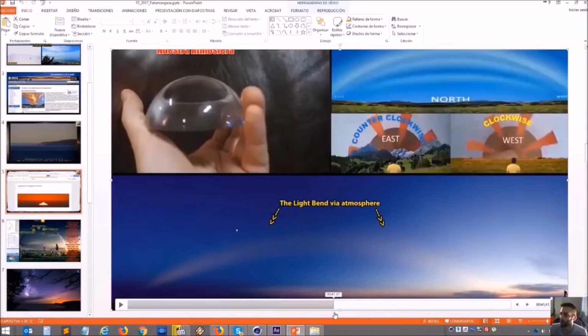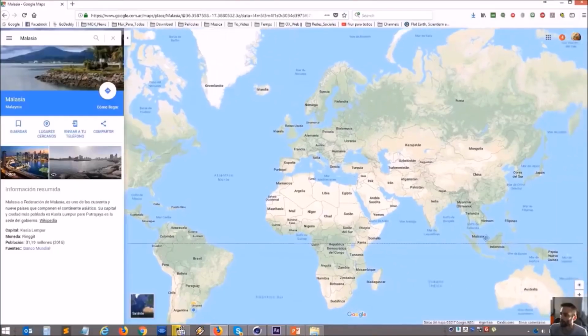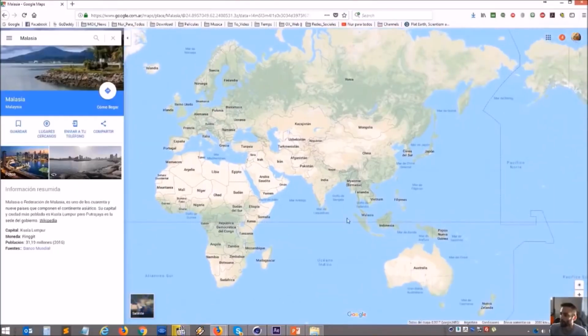Yes, Bob, sorry. I was just saying, and Malaysia is about 4 degrees north latitude, so it's just barely above the equator. Exactly. I have here, if this is Malaysia right here, and this is the equator, you are looking a long way to see the stars, but you have that kind of tunnel.